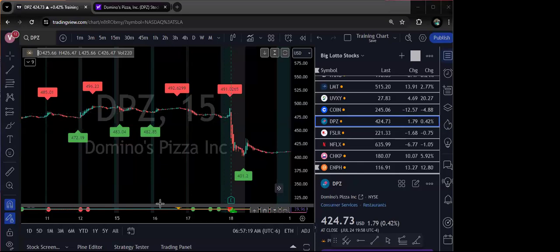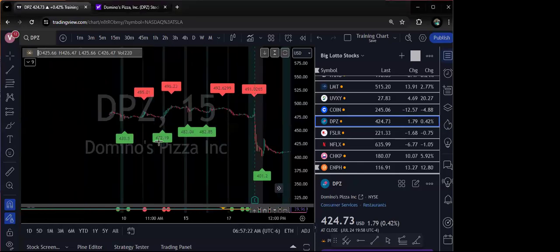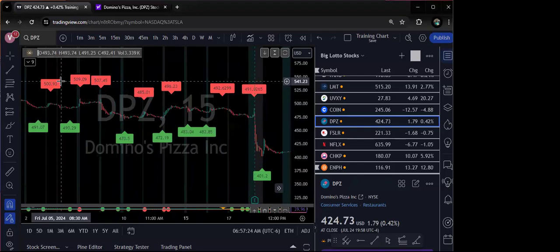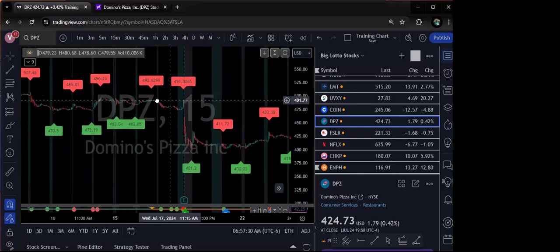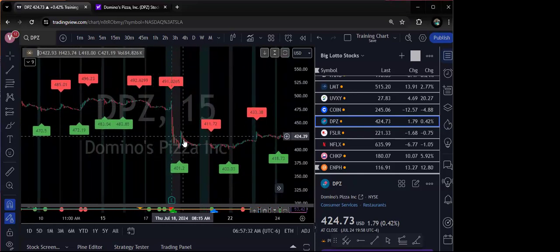DPZ dropped. You guys know we've been tracking DPZ. It rejected 535, then created a lower high, so it was on a bearish trend. And this is what happened: we dropped from that 491 all the way, lost all that, almost touching 400.